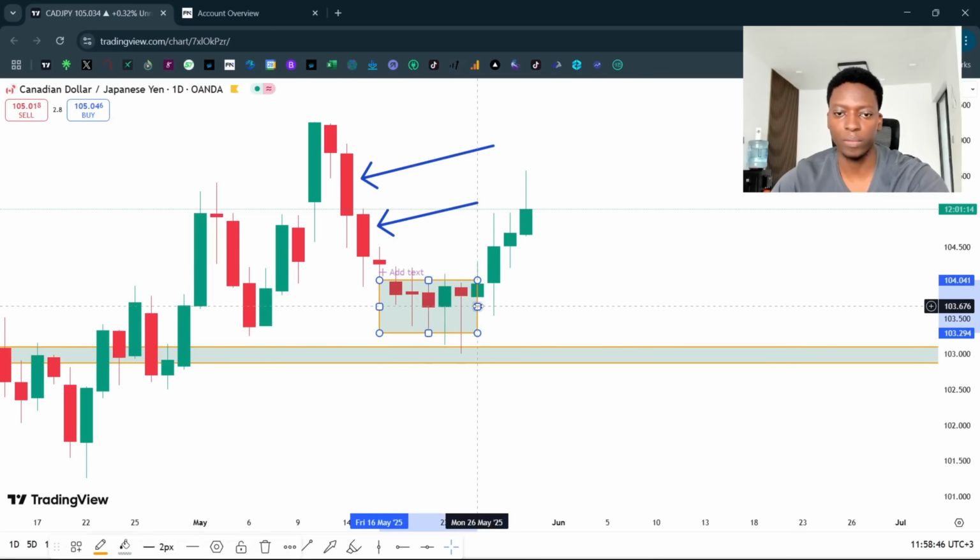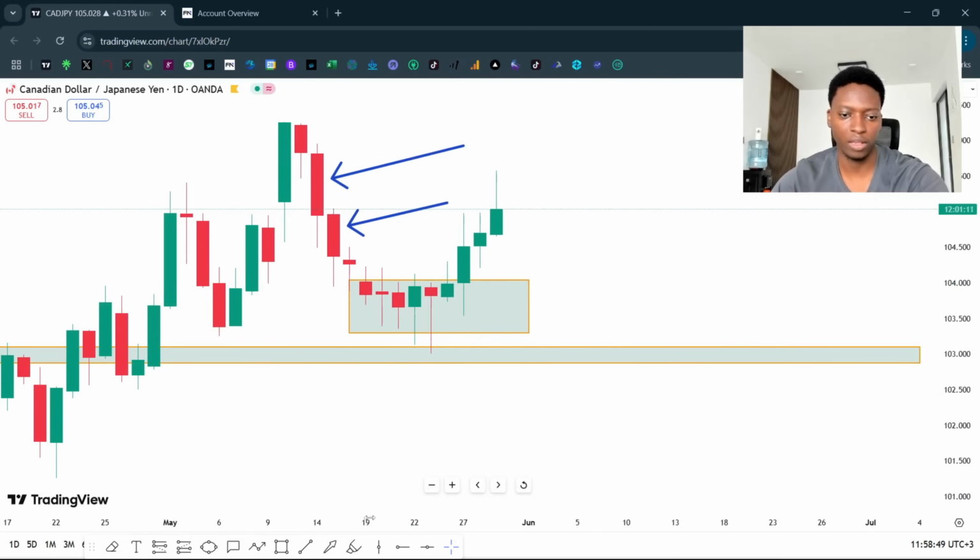If you want to go further, you might also see 1 or 2 days later, price broke out of this some sort of consolidation or indecision, indicating possibility of strong buyers coming into the market. Now, this is on Tuesday. Keep in mind, I executed my setup the following day on Wednesday.